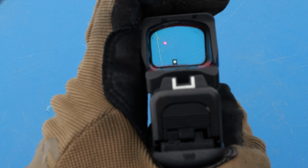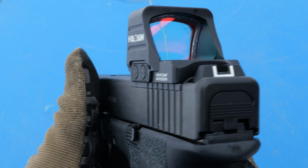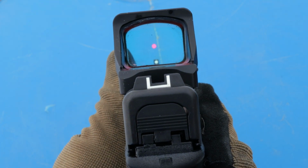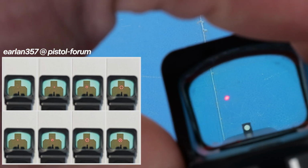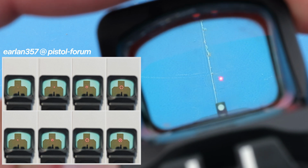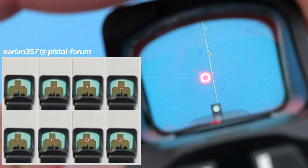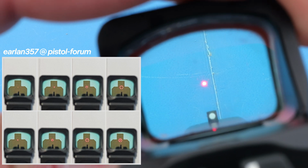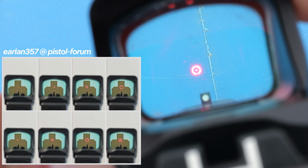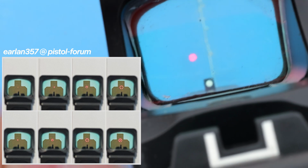Let's talk dot itself. So we have a 2 MOA red dot here. Something that you'll notice on the 507 comp is that it has a ton of reticle options, meaning that you have all these ridiculous circles that you can activate. Let me see if I can do this. Okay, so here's your 2 MOA dot. This is what you should be using. And then if I hold the minus button, we're gonna see this insane parade of larger and larger rings. So there's a small ring, medium ring, big ring, and now we go to dot with small ring, dot with medium ring, big ring with dot, big ring with dot and medium ring, and then back to the single dot.